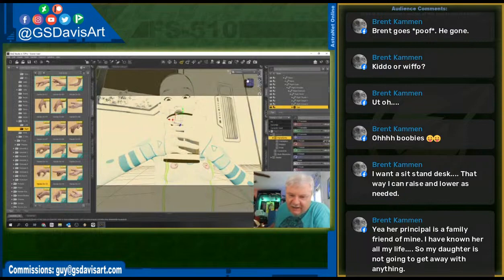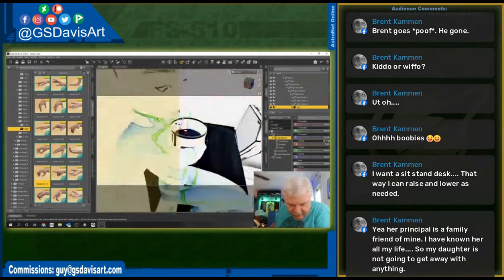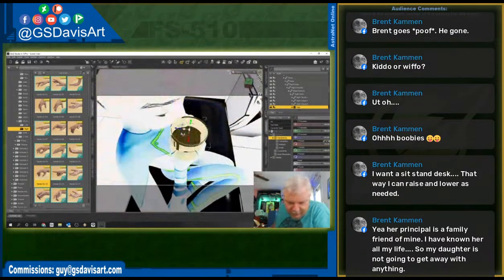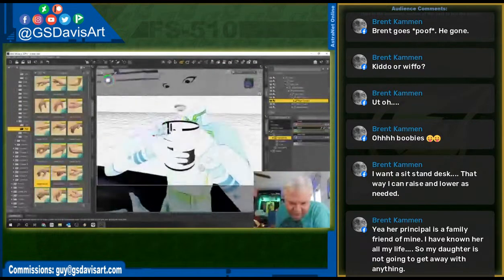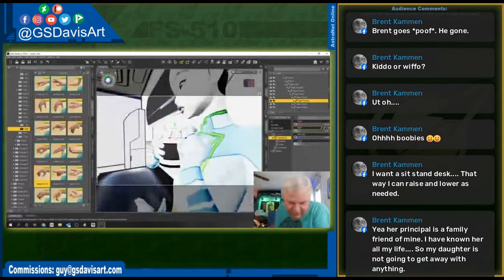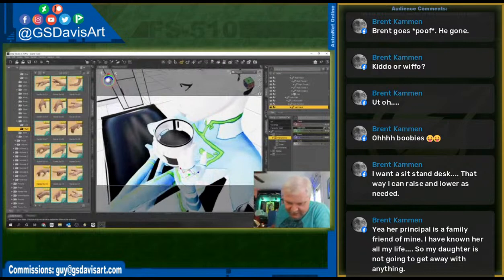The thing about sizes and the maquette sizes is that she is small enough that her coffee mug is almost too big for her hands. Right? Like it's taking a lot of effort to get her hand around it there. Okay. Now we can put this hand into place.